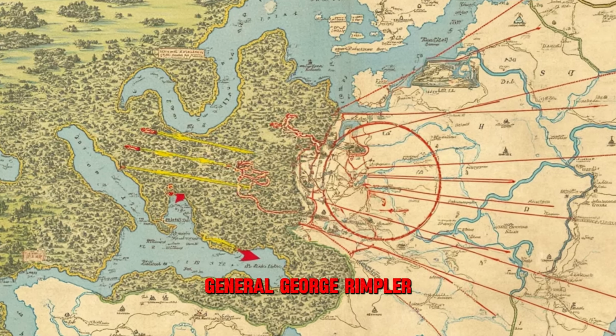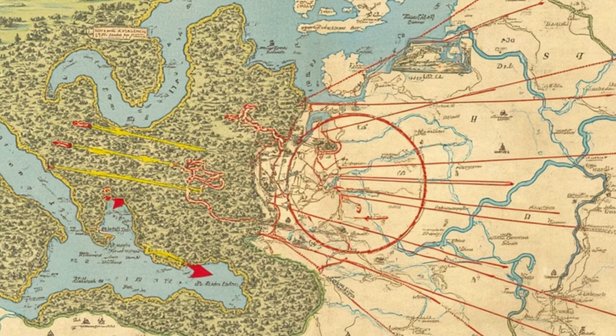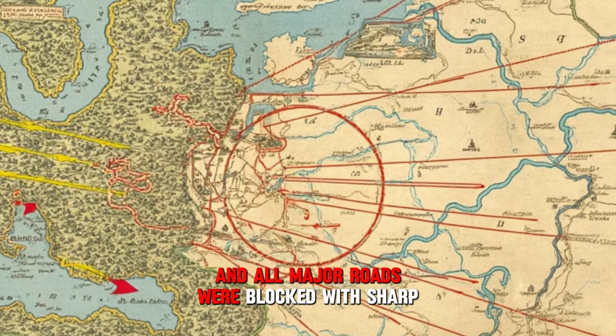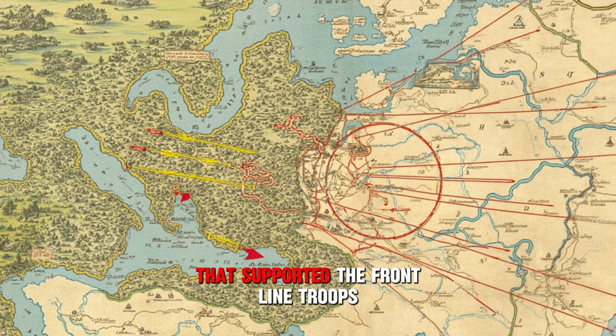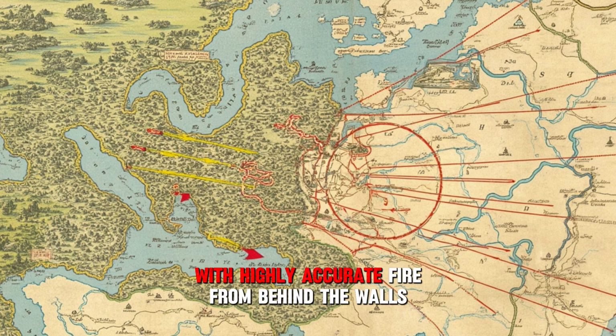General George Rimpler had designed a clever network of defences around the city. The first line included moats, and all major roads were blocked with sharp stakes. Behind them stood a series of triangular bastions that supported the front line. Troops in defence or retreat. These fortifications were backed by artillery with highly accurate fire from behind the walls.